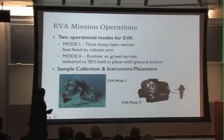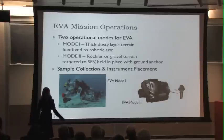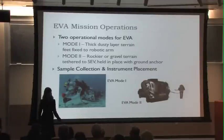In order to do this, the crew member on EVA will actually have their feet fixed to a robotic arm at the front of the SEV. As you can see in this image, this EVA mode has actually already been tested very successfully on NEEMO's undersea missions on Earth, and it's actually one of the best EVA methods for ease of mobility in a low-gravity environment for manipulating large equipment like a drill.